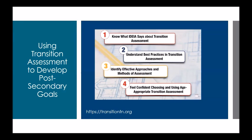And as we mentioned before, just nailing on it again, we want to use the transition assessment to develop post-secondary goals, realistic post-secondary goals. And, you know, we may cover this a little bit later, but when we talk realistic goals, we talk, are these achievable? So for example, we get a lot of students that want to be NFL football players or basketball players or things like that. So our goal is not to be a goal crusher or, you know, just bring the world down on the student and say, no, that's just not going to happen. That's fine if they want to be an NFL player and things like that.